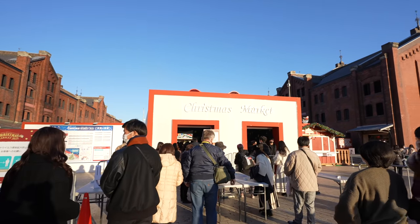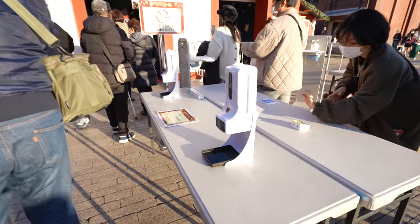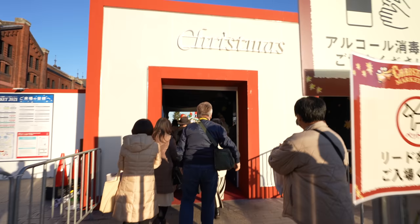All right, here we go. So this is the entrance. Let's get inside. By the way, there is a body temperature check and alcohol hand sanitizer. 35.8, so I'm good. Let's go.